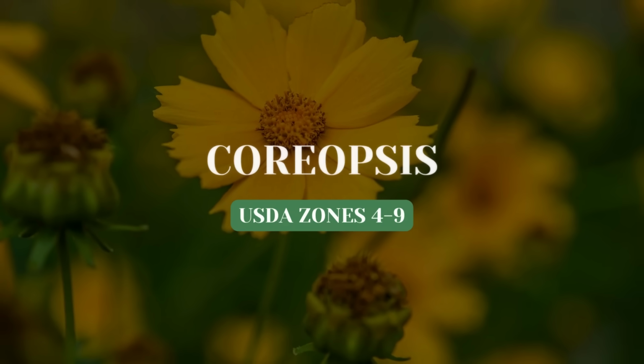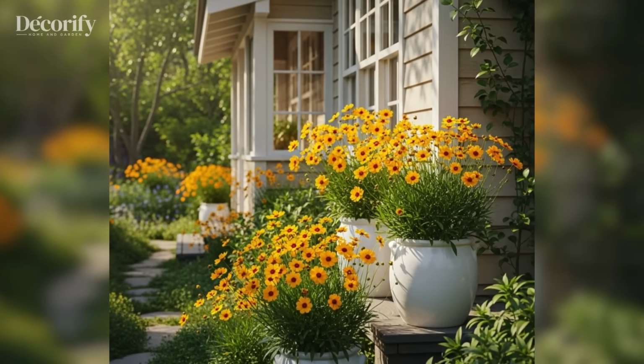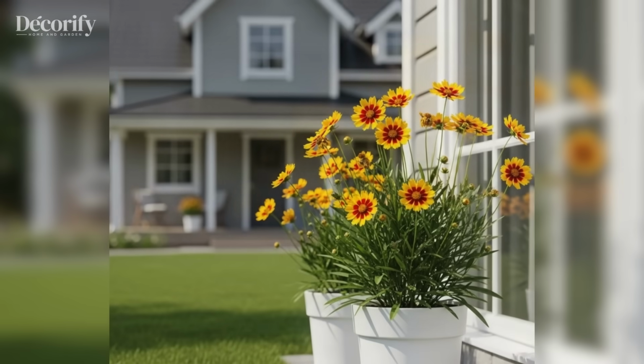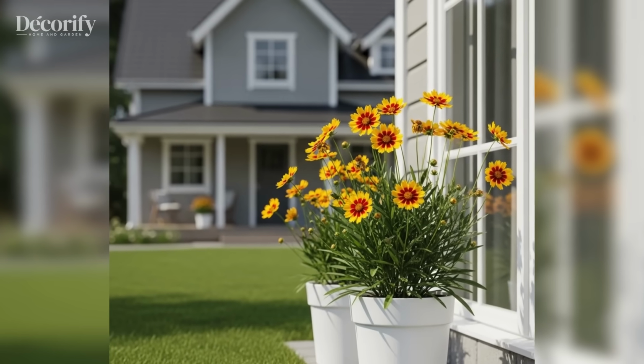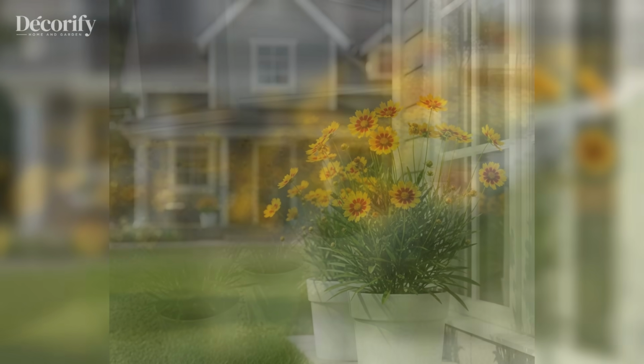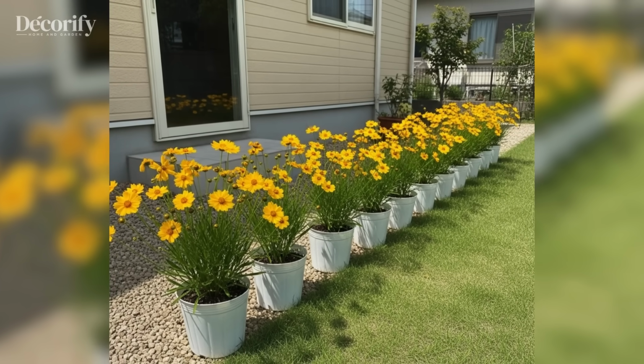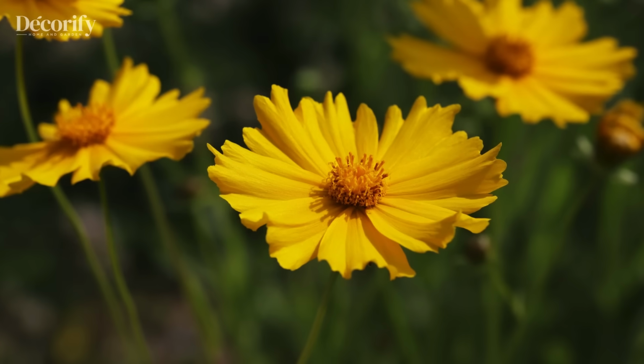Coreopsis is sunshine in a pot. These cheerful yellow or pink blooms bounce in the breeze like they're dancing to summer tunes. They bloom non-stop, especially if you deadhead occasionally, and they're small enough to tuck into any container. Pair them with grasses or trailing plants for a dreamy cottage mix.